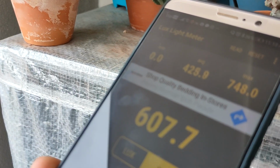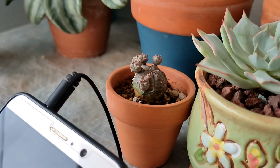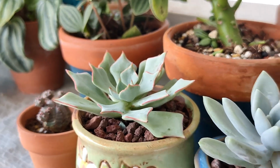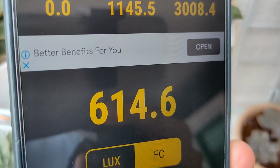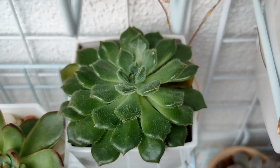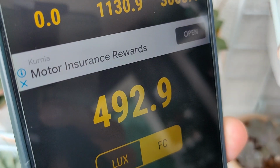So if your reading is about 500 to 600 foot candle, your Echeveria will look like this. The leaves open up because it does not get enough light for its condition. If you put them in a place where they receive only 500 or 600 foot candle, that's how they will become for those Echeverias. It goes flat. So it is not advisable to put them at a place with less than 500 foot candle.